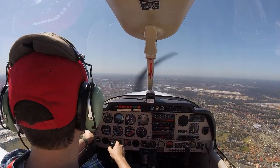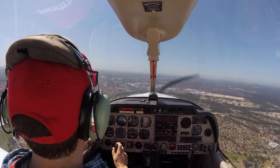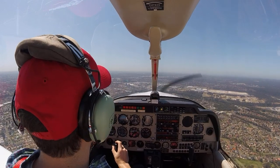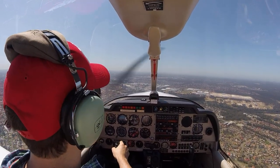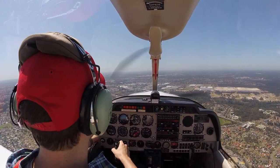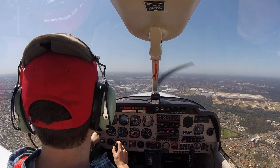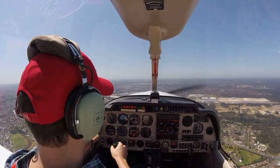India Sierra November, copied your request. Join left downwind runway 29 left, maintain 1500. Join left downwind for runway 29 left, maintain 1500. India Sierra November. Pad for choppers left departure. 2 in, India Sierra November, say again your readback. Join left downwind for runway 29 left, maintain 1500. India Sierra November. Delta Echo.